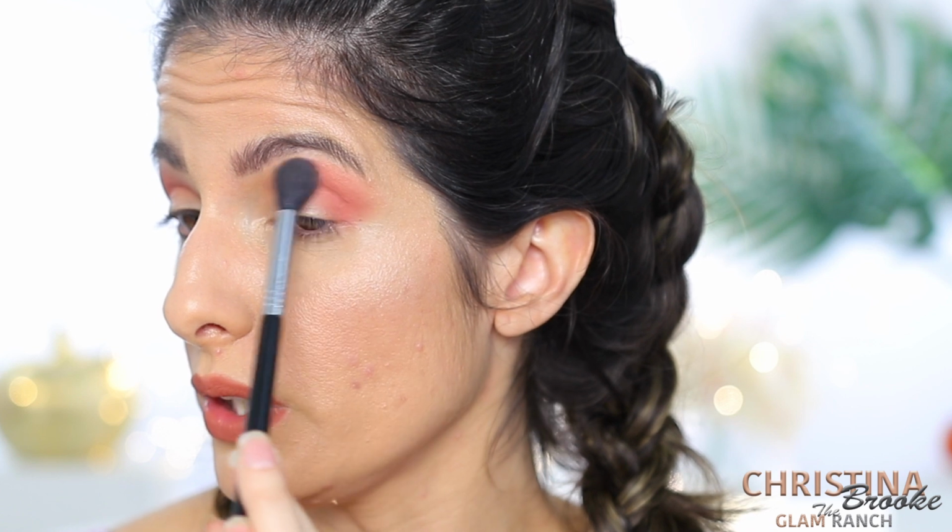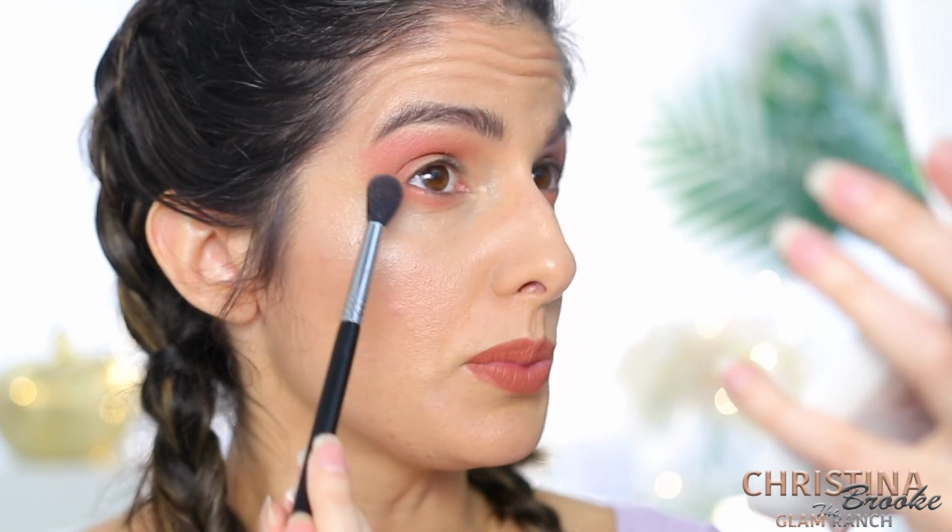I have to admit, this is extremely pigmented, and I'm really, really liking it so far. That's such a pretty color. Okay, I really like this color. But then again, would you not expect for me to like a peachy kind of coral tone color? I mean, come on, I'm obsessed. So I think that's a beautiful, beautiful color. I'm really loving that. So what I'm gonna do now is use one of these darker tones.